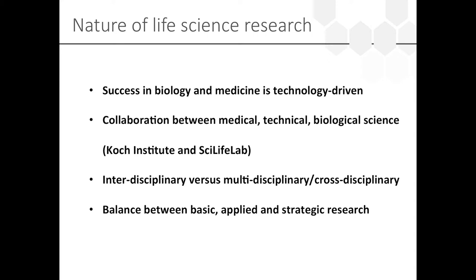And then I also want to say that for a nation like Sweden, I think it's very important to get a balance between basic, applied, and strategic research. You need all three in order to prosper in a complex science and technology like life science. And the balance between them could, of course, be discussed on a political level, but I think it's almost ludicrous to actually talk about basic science being better than applied science or strategic research.